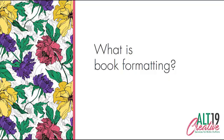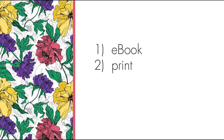All right, next, formatting is twofold. When you have your manuscript that you've typed up, whether it's you, your book formatter, or designer, they're going to take that manuscript and convert it into two different processes. You're going to have your ebook and you're going to have your print book. All right. Now, there are two different types.